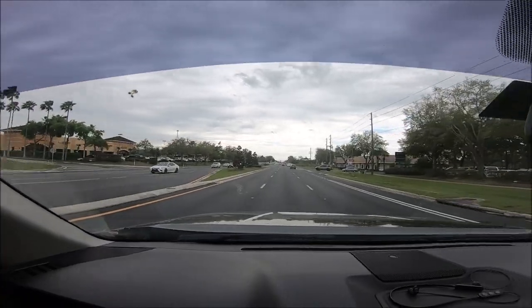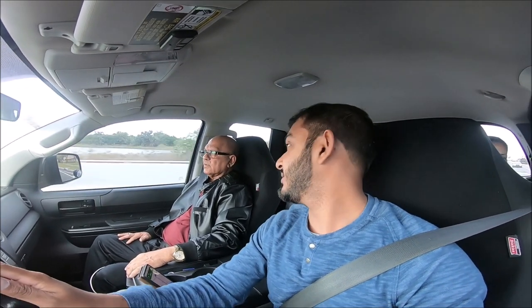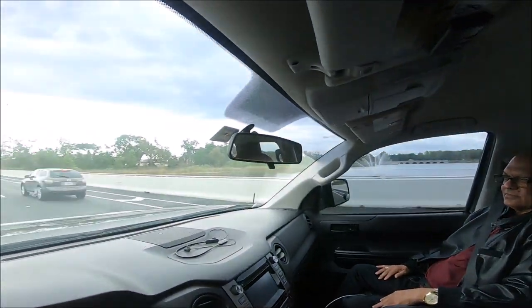We're taking the scenic route, so we can see the area, right? Uncle Jay said you want to see the area. So, I'll show you the area. And you feel cold. You say you come to Florida and you feel cold, because today a cold front is coming down. Today is Saturday.